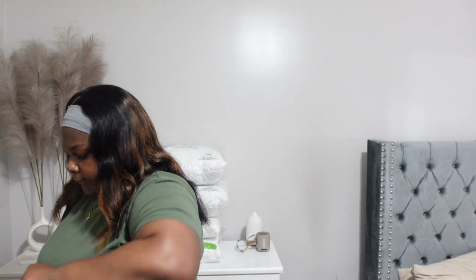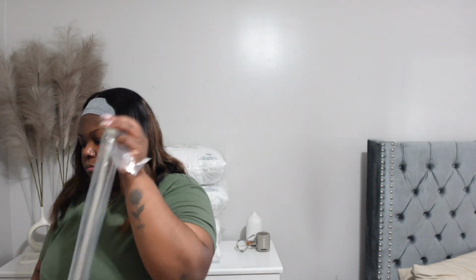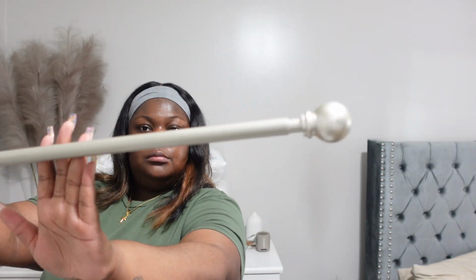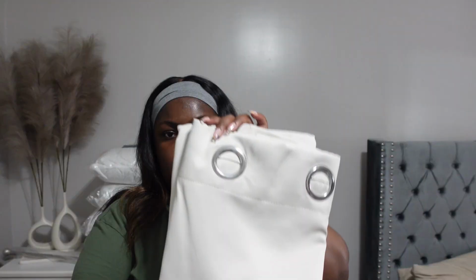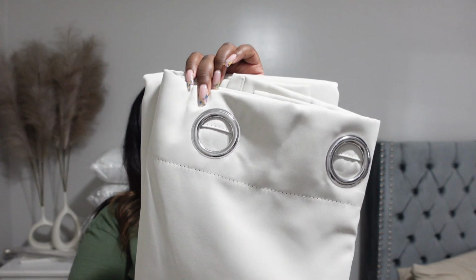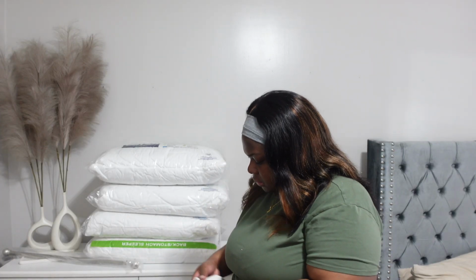I also picked up a new curtain rod and curtain for my closet. I don't have a closet door. I feel like you guys probably see that in my vlogs, but I don't have a closet door, so I use curtains to block it off from the rest of my room. So I got a new curtain rod, and y'all going to see my face when I open up the curtains, because I could have sworn on Amazon it said that it came in a set of two, but I only got one panel, so I'm going to have to go back and order another one.